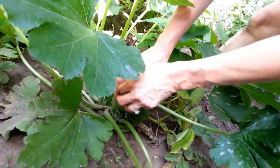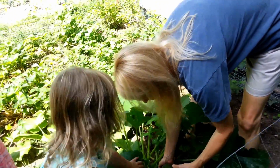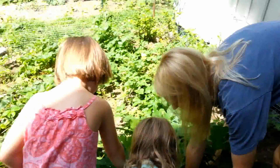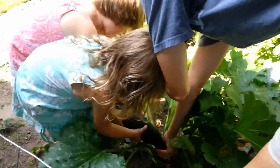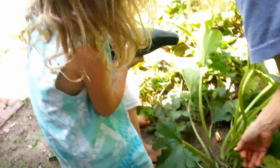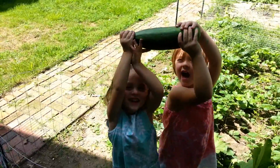Alright, girls, you want to pull the zucchini? I'll hold the plant so you don't... Here, let Autumn hold it too. Each grab on. There you go. What do you have there, girls? A zucchini!